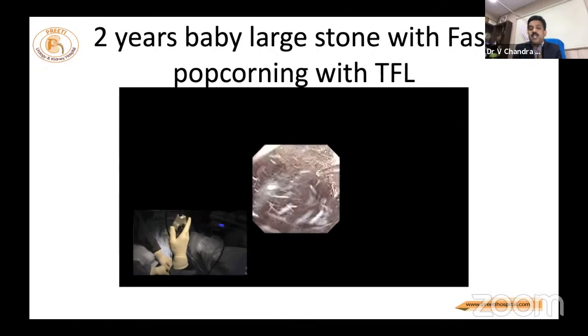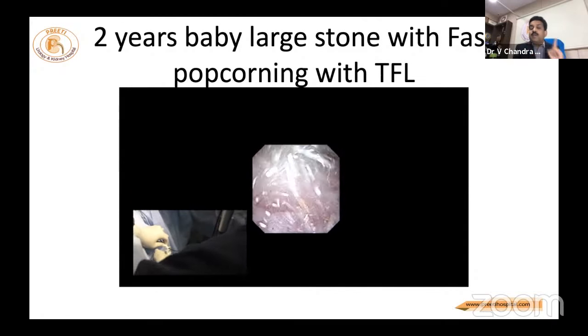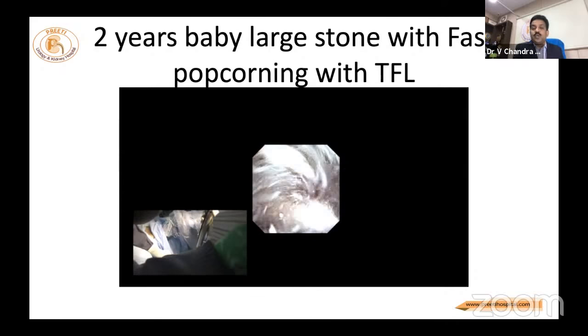At the end, you see, calyces are not damaged. Papilla is nicely seen, no thermal damage. You can inspect at the end with good vision, but faster. This is the fine dust produced in a 2 year old baby.